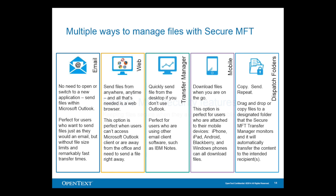So in this case, you can use a dispatch folder, basically a hot folder. Anything that you put inside this hot folder, Secure MFT, the native client, will be able to pick it up and send it to a pre-defined recipient or recipient list. So every time you have a new version updated document, you just drop it in the folder, and the folder will take care of sending for you.